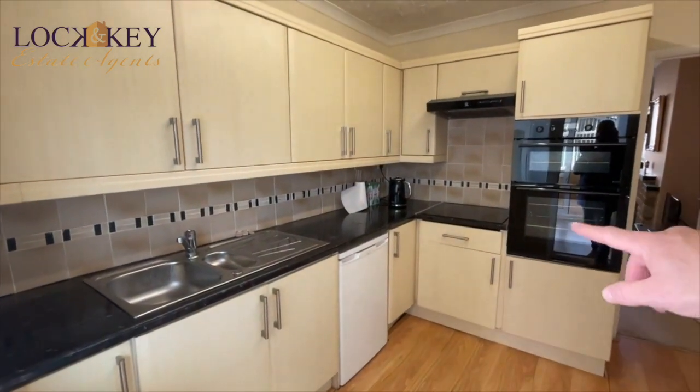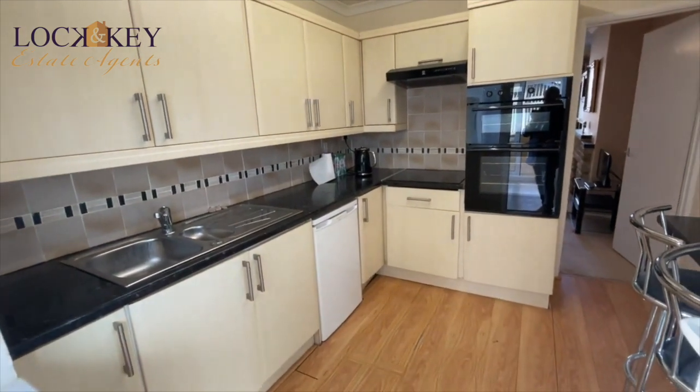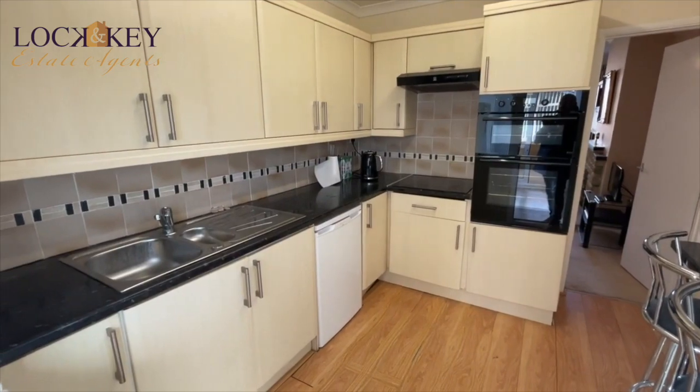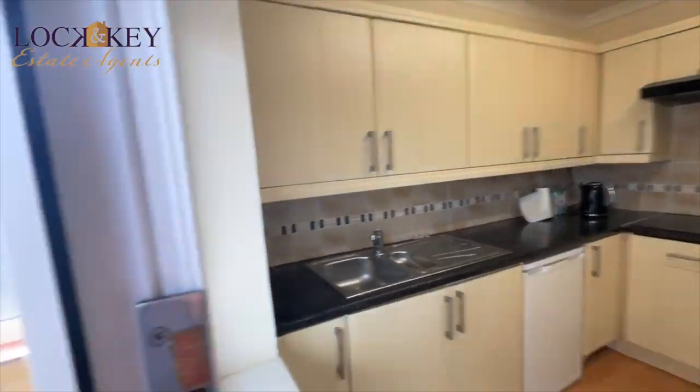Little area there. Obviously this is incorporated into units. You could change the kitchen, change the flooring. Some people might not. They might think this is sufficient. It's quite a clean kitchen, this one, but I think it'll be changed over the years.